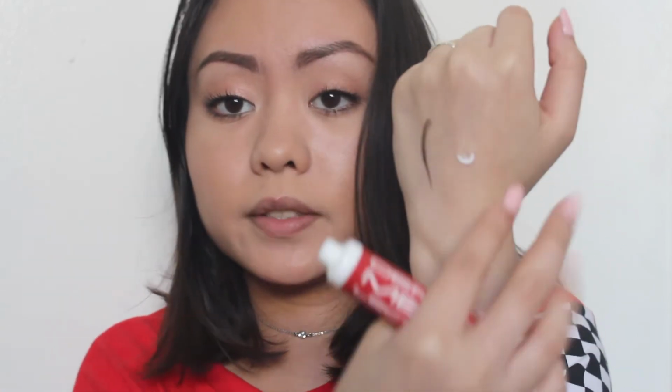Okay, it came out. So that's how it looks. It's white. Oh, yeah, it's an exfoliating mask. So there's little tiny stuff that feels rough. Well, not rough, but you get me, those exfoliating masks, they're not smooth. Whoa. It doesn't really have a smell.